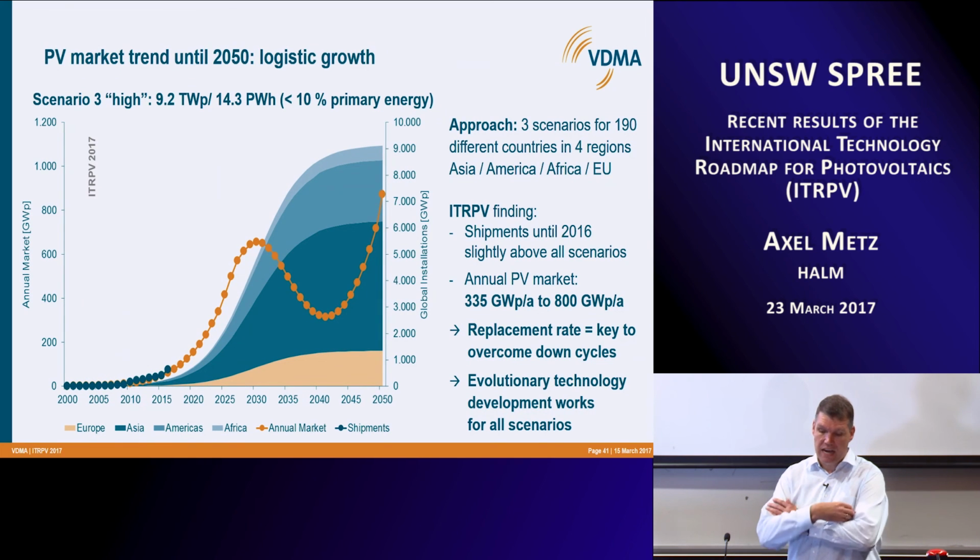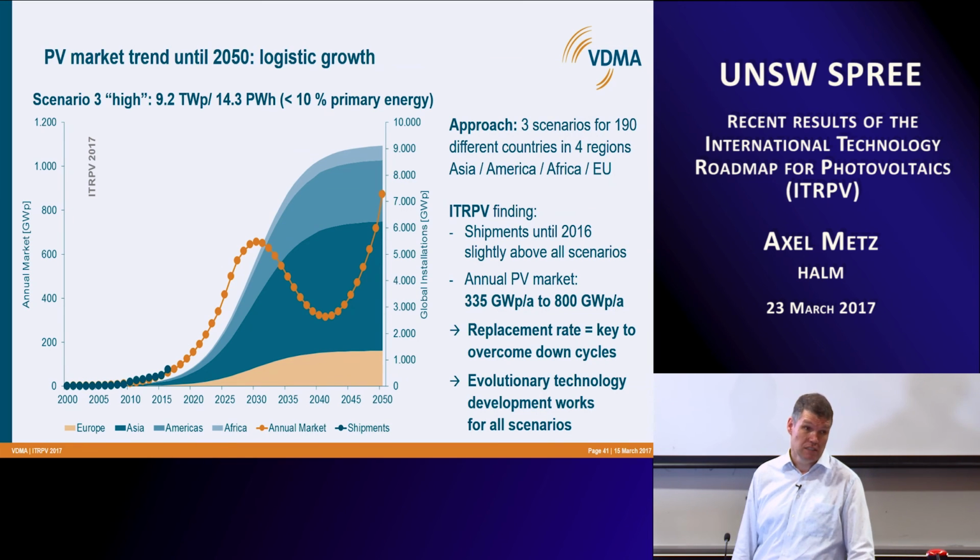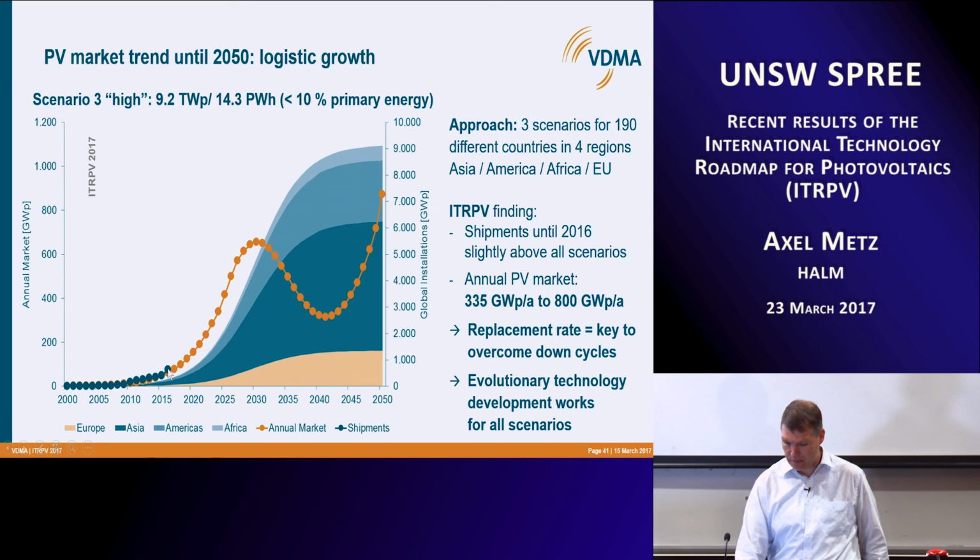So, and this is the scenario we put. This is actually the high scenario, although I think with less than 10% primary energy, it's a low scenario for me. But some people, especially the International Energy Agency, think it's a high scenario. But this will result that we have to at least 5 times or even 10 times increase our production capacities worldwide, which is shown here. And they're still lacking the actual market development.